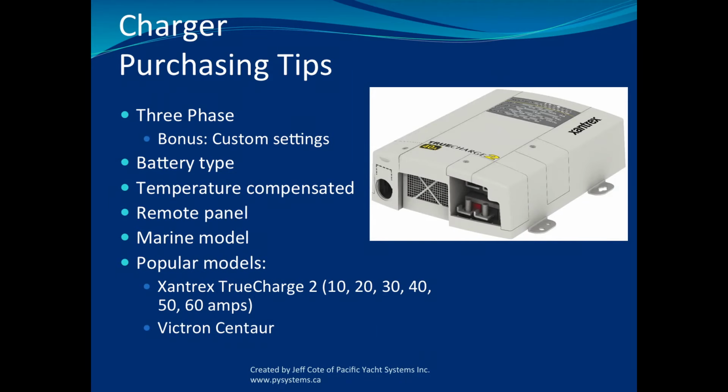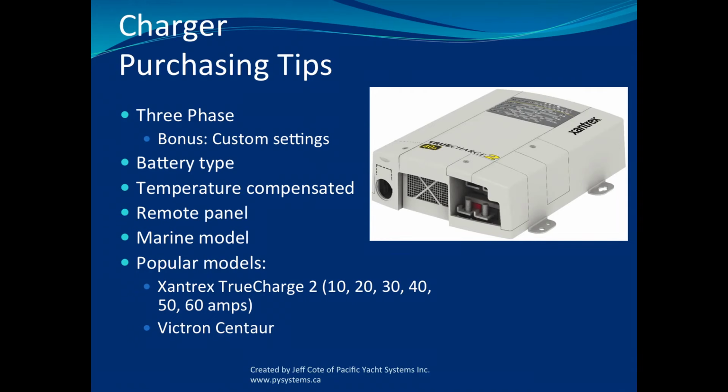You want a battery charger that can allow, and we had a question earlier about having, if you've got AGM batteries and you're changing to AGM, well, if you're going to AGM, you need a battery charger that has an AGM charge profile on there. Because you can't have an AGM battery on a flooded lead acid profile. You can't do that. Well, you can, but again, your battery life is going to be shorter than you want. You also want chargers that are temperature compensated.